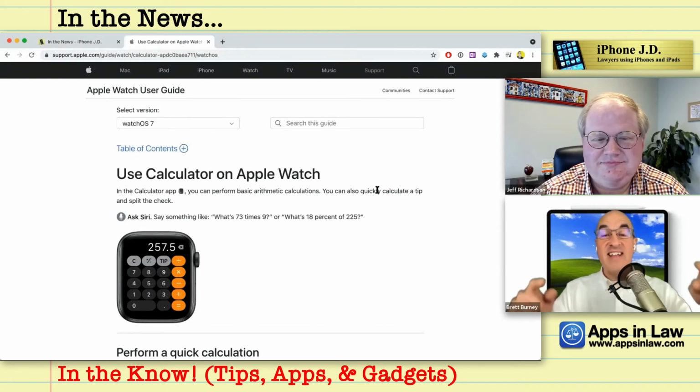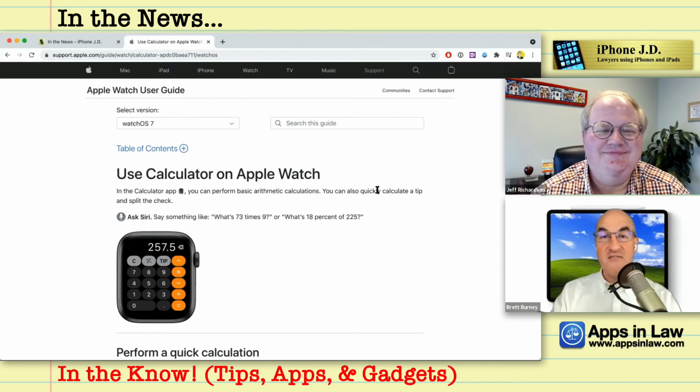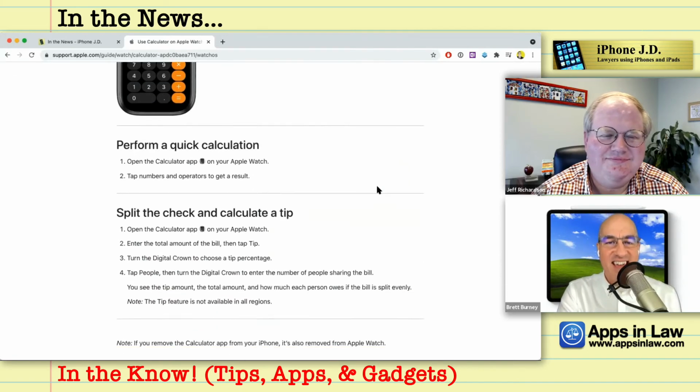I love this. In fact, I used this last night. My wife and I were able to dump the kids off at a pool party for a couple of hours, and we went to a restaurant which we had never been to. And they bring the check, and at the end, I am not one of those that can quickly calculate the tip. And I hate to pull out my phone and get out the calculator. So I've got an even easier thing to do. I actually have the calculator as one of my little complications on, I think, Infograph Modular on my face. And I love this.